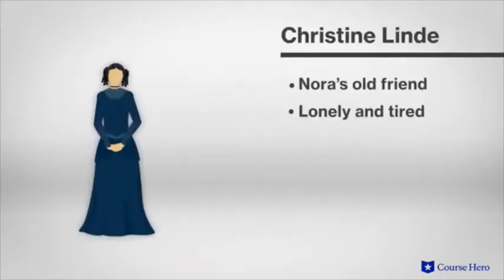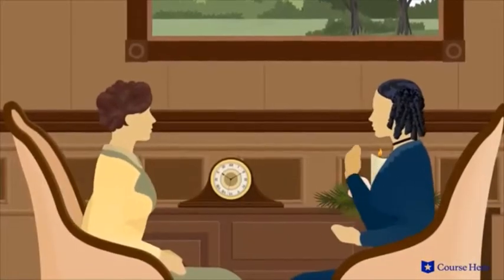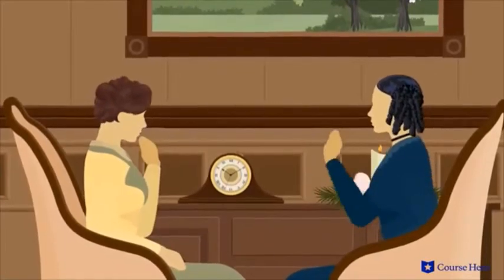Christine, lonely and tired, arrives on Nora's doorstep essentially in search of a reason to live. Having chosen money over love in her marriage, she now finds herself without means or family life. She tries to steer her friend Nora from making bad choices and losing all she has, wishing for Nora to have a future based on honesty and understanding.